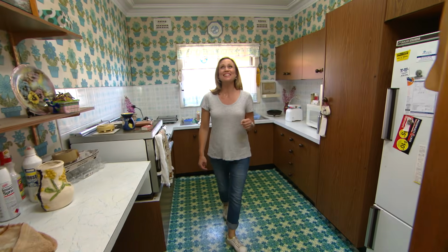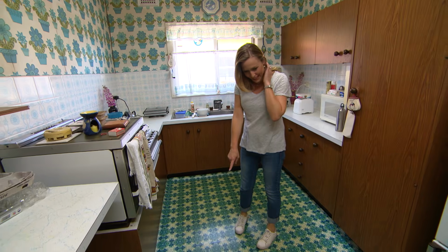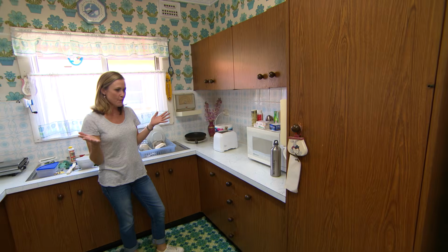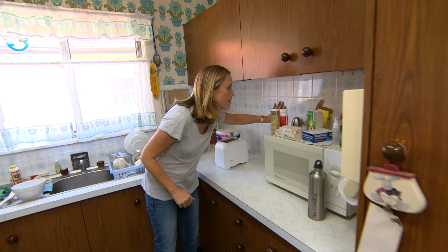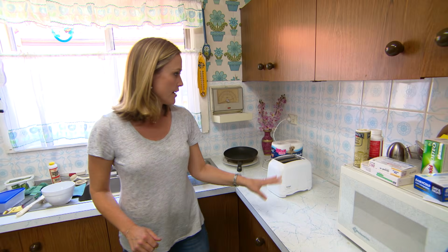Wow, now that is serious commitment to blue. Jackie's done such a great job. Look, she's coordinated the floor with the wallpaper, with the tiles, with the benches. All up, in terms of actually stripping it out, we don't have the budget, so we have to work with the cabinets, we'll paint those. The tiles are actually in great nick. I don't even think I'm going to paint over those, so they're a keeper.